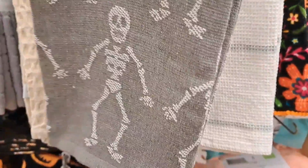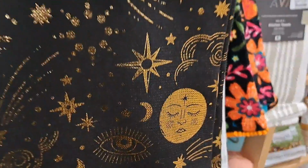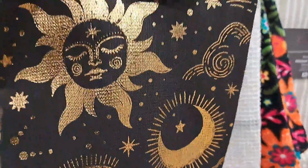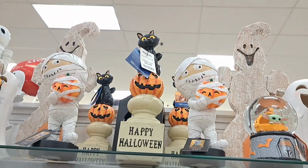We actually came in here looking for dog collars and leashes for our fur babies, but we couldn't find any that we needed. So the hunt was on, but then I started hunting for Halloween, and it was a nice surprise because I didn't even think they had anything out yet. This is the Marshalls that tends to lag a little bit sometimes, so I didn't even give it a second thought. But yep, here it is.